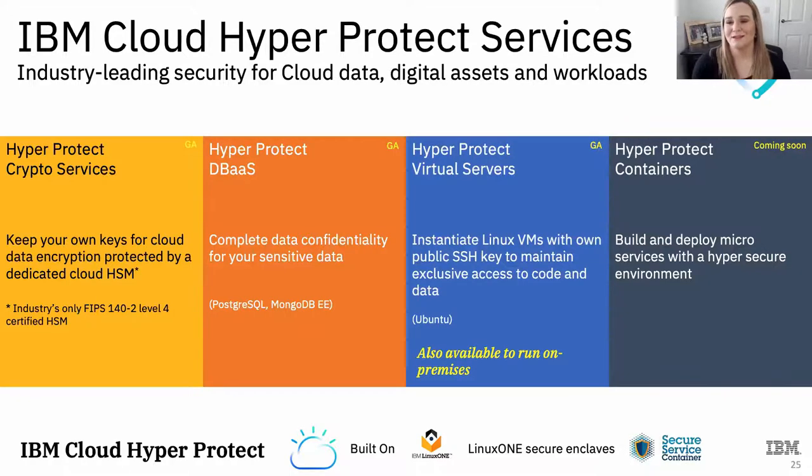Virtual servers. This is where I've been spending a lot of my time lately. You can actually start up a Linux virtual machine, a virtual server, and run it inside this really protected container. And then we'll also have what we're calling Hyper Protect containers that will work with Kubernetes, where you will be able to build and deploy microservices in this very protected, secure container.